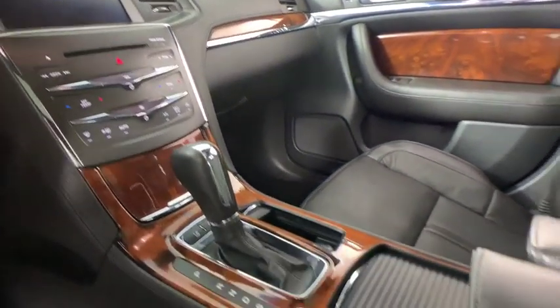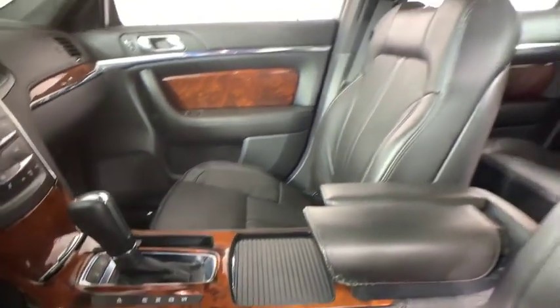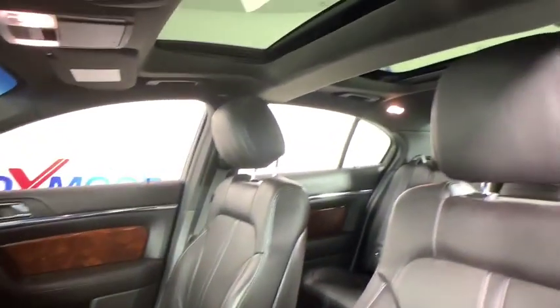Boasting a 3.7-liter V6 engine, it's also powerfully smart. This vehicle has less than 45,000 miles. Here are some of this vehicle's great options.